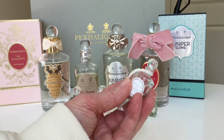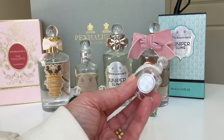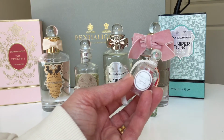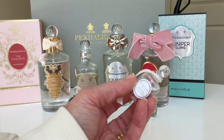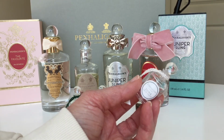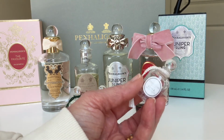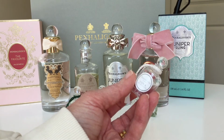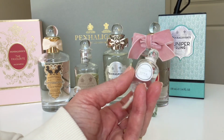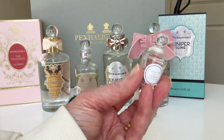This one, Luna. Luna is a beautiful floral. This is an EDT. Although it's an EDT, like Juniper Sling, they both last a long time and have longevity, and they don't disappear immediately. So don't be thrown off if you're worried about getting an EDT. Luna is really a pretty sort of floral. It has citrus at the top and then rose, jasmine in the middle. At the dry down, it's sort of fir, balsam, ambergris, and musks. So this one is very pretty as well.